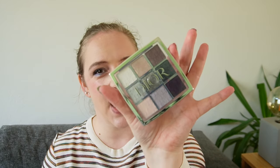Remember what I said about not liking gray tone palettes, and yet I bought this. And I was on the fence about this at first. I was a bit like, am I going to like this, yes or no?